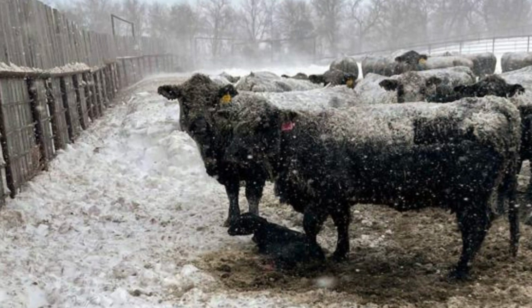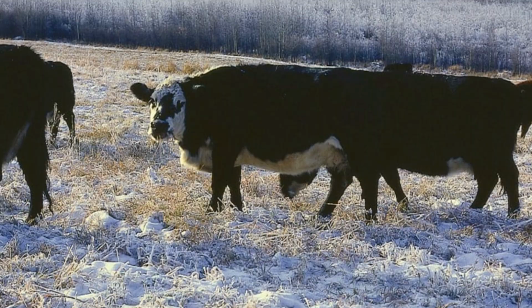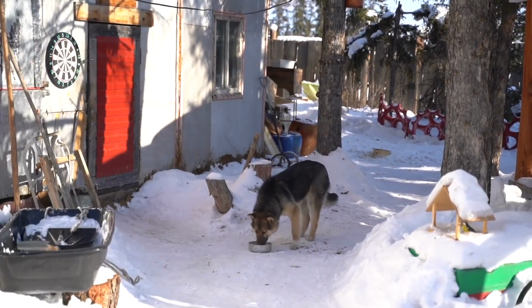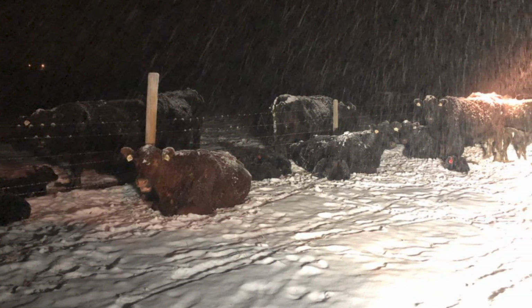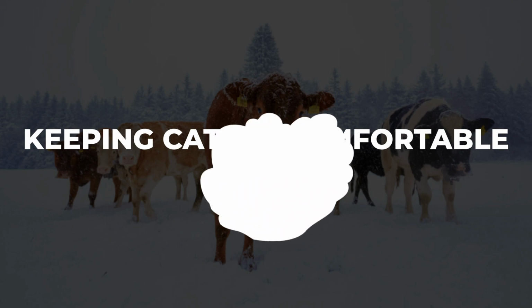In regions with high risk of predator attacks, ranchers employ various strategies to protect their cattle. These may include using guard animals like trained dogs or employing electric fencing systems to deter predators. Ranchers also remain vigilant and implement measures such as night checks and the use of motion-activated lighting systems to monitor and deter potential threats.